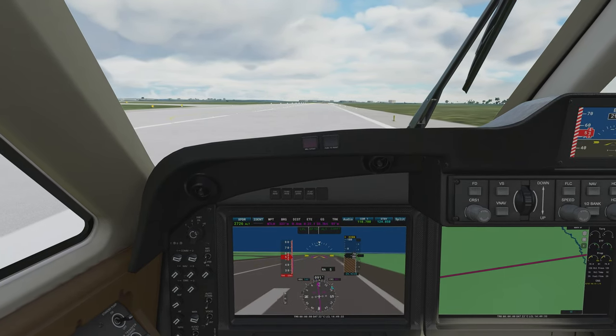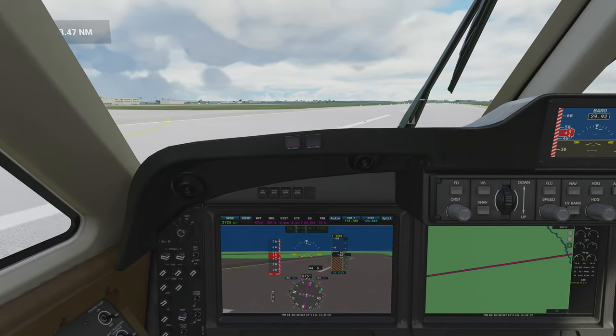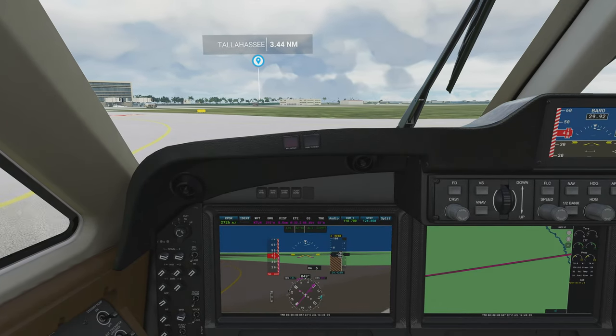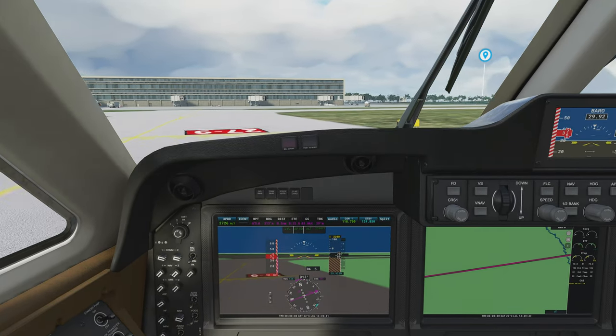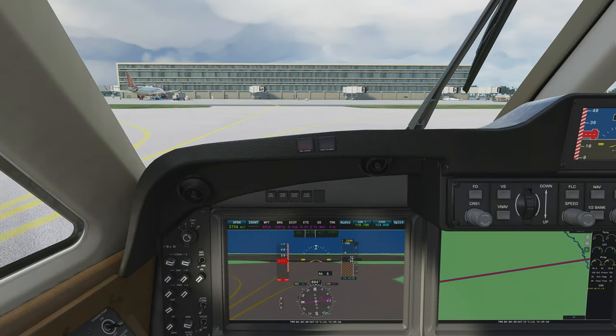Okay, so the landing itself was good. I still have a little bit of trouble with all the multitasking, and so dealing with everything and going straight at the same time was a little tough. Slam on the brakes here. Sorry, passengers. Okay.